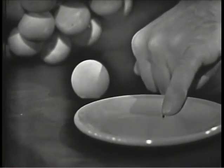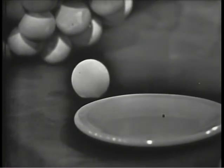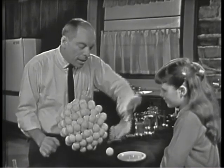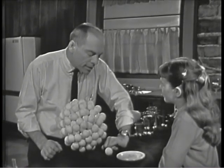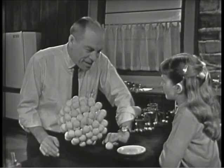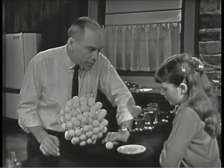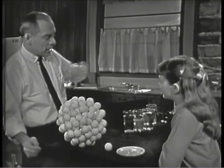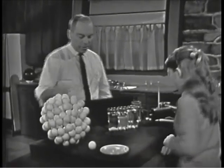A solution in which something disappears, a, let's call it, coarse mixture in which you can see the particles even without the help of a light, and a mixture in which the particles are so small that they stay up in the liquid, and you can see them when you shine a light through them. Now, which of the three have we got here? Take a look at those three.